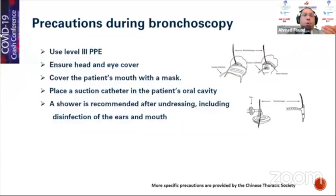If you are doing a bronchoscopy, and it is preferable, in case of emergency, try as much as you can to avoid elective bronchoscopy. This is a highly isolated procedure. Of course, you have to wear level 3 PPE. You have to ensure head and eye coverage for the patients. You have to cover his mouth with a surgical mask, even with the bronchoscope inside, and use continuous suction. And don't forget, after you finish, you have to disinfect your body as well as your ear and mouth.